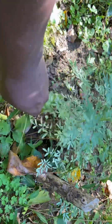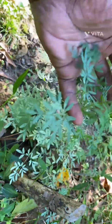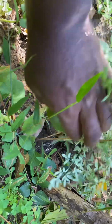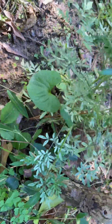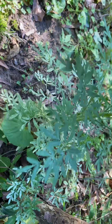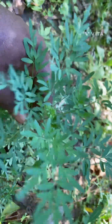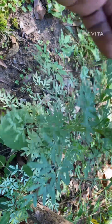All right, this is the rue plant. R-U-E. In other places, they call it ruta. This is another herb. It's also a shrub that you could plant by the bank side. It produces beautiful yellow flowers, but this is what you call ruta. Beautiful herb, and it's cold hardy as well. It comes back every year. The scent of it is really strong, but it's a beautiful herb, man. When you smell it, the smell of it tells you this got to be something.